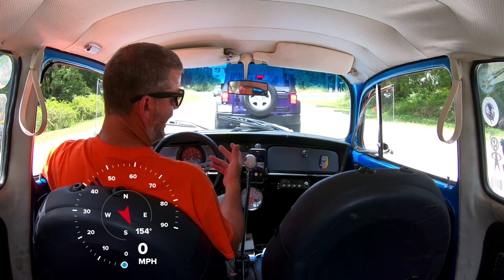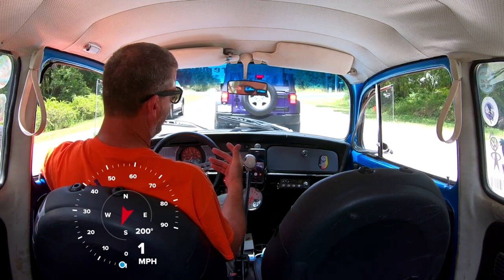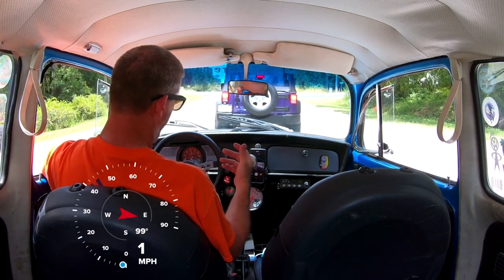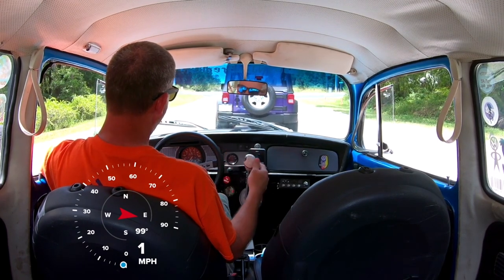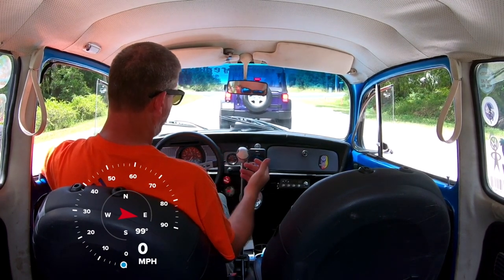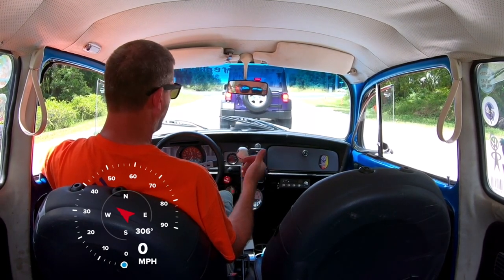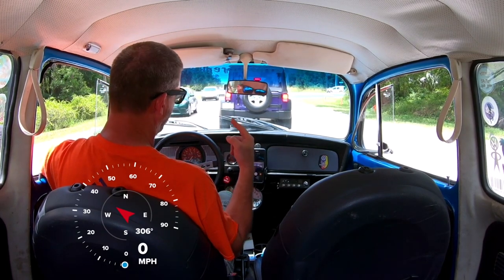It's about 98 degrees right now. Heat index is right around, I think, 106, 108. It's pretty hot today. We haven't gone real, real far yet, but my air fuel is sitting right around 14.3 to 14.5. My temperature is right around 180 so far. She's running great. But we're gonna make this left up here.